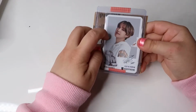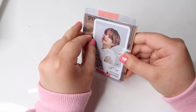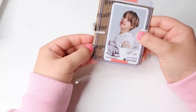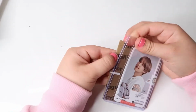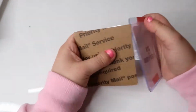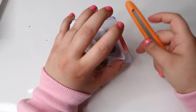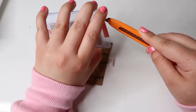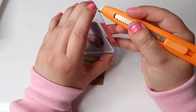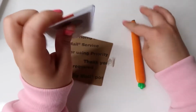And then this, again, I didn't know whether I really wanted to collect Yoongi's endorsement photo cards, but as you can see, there's a lot that I have been taking out. The ones that I like, I will collect. But if I don't like them, then probably not. But this is one of the ones that I really liked. Might as well just do this.